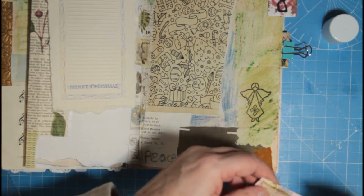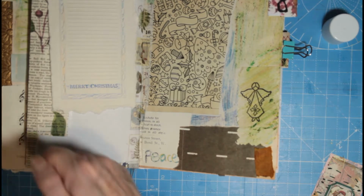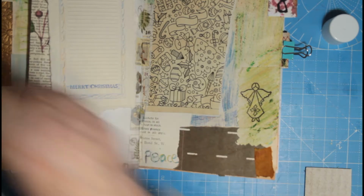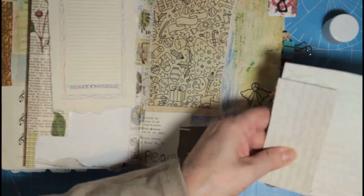Okay, so I need to put this on a bit of card. We can use the same again. In fact, I'll do it identical and just stick it on.